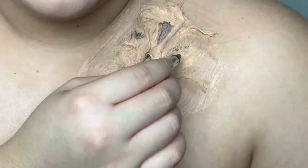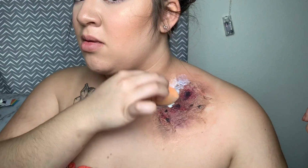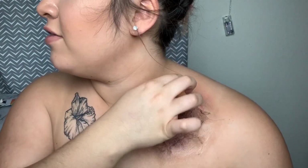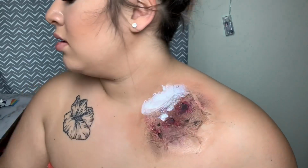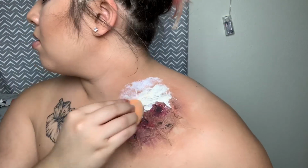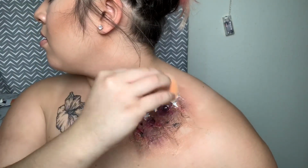Okay, so I wanted to let you guys know that my camera did not record the part where I colored the rest of the piece, but it did pull apart, so I will be explaining again what exactly I used to get the rest of the effect that I have on it.